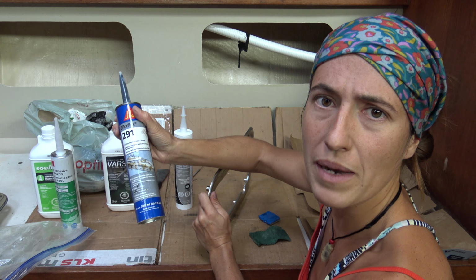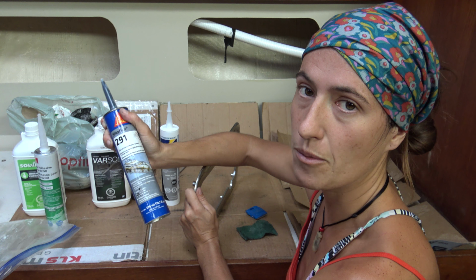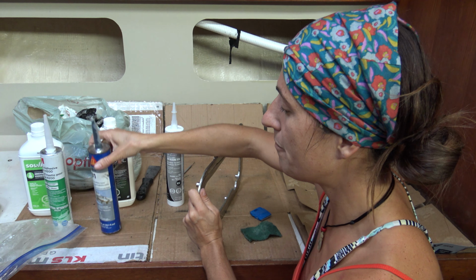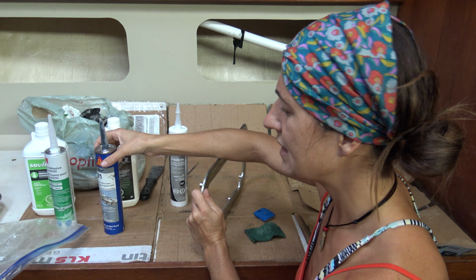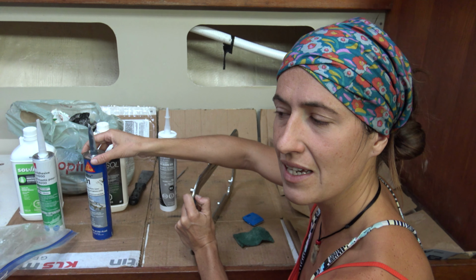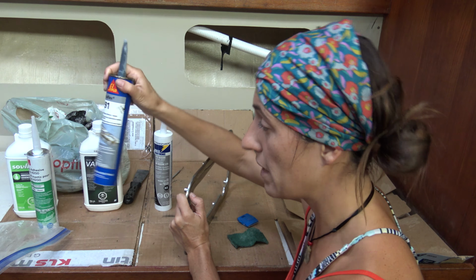We've never really used a black one, but Sikaflex 291. I have used that on some of our port lights on our Hunter 33. And it kind of works. It's not too bad, but I feel like the ones I've done with 291, they just didn't quite last as long, and I had to redo them. And so that's the medium priced product.